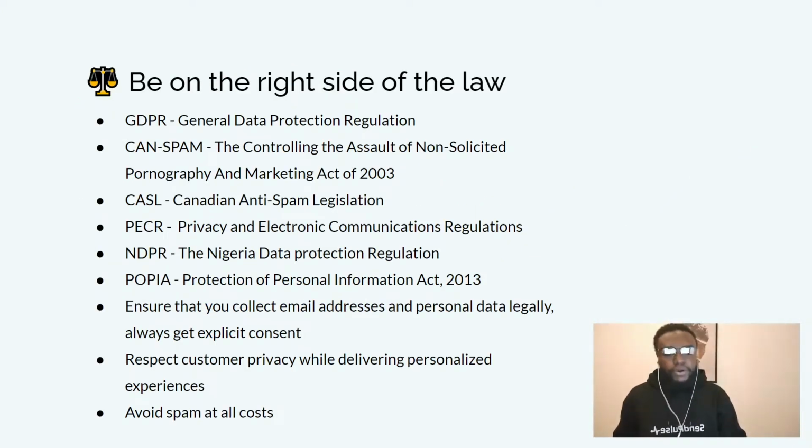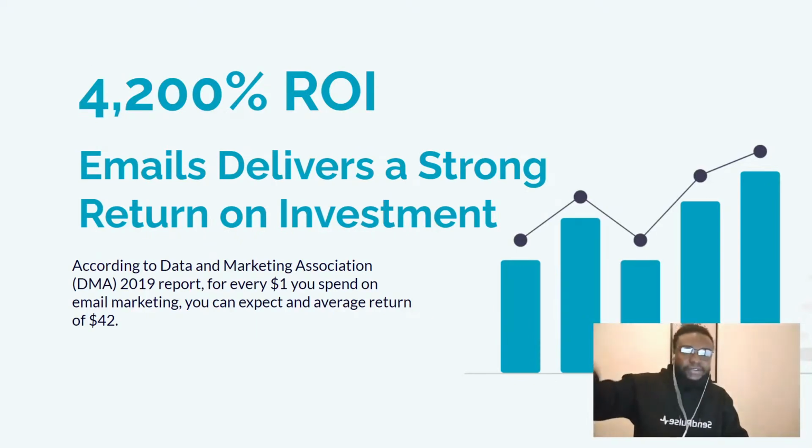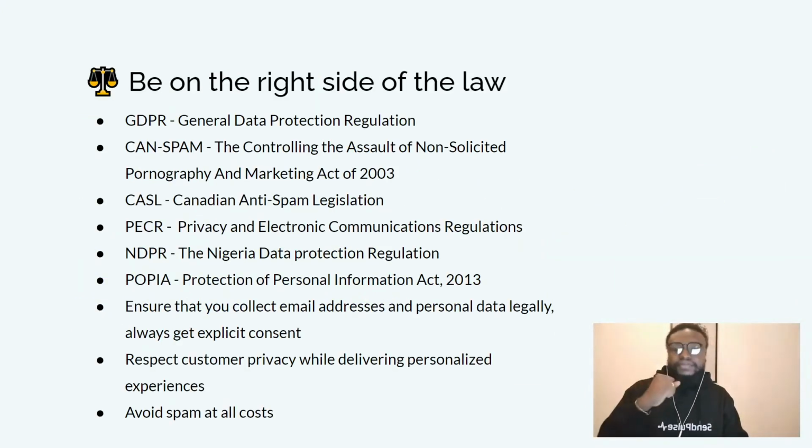So before we go into the nitty-gritty about how to do that, I decided that we should bring forward best practices first, so that you have this at the back of your mind. Be on the right side of the law. Now, when something sounds quite easy, we all assume that there's literally little or nothing we need to do, and there is no law guiding it, but it's the same thing with email marketing.